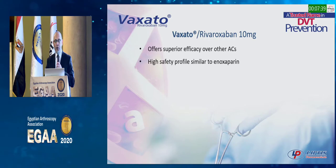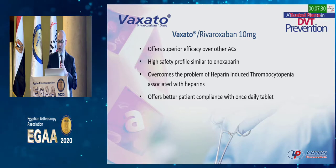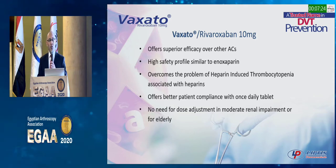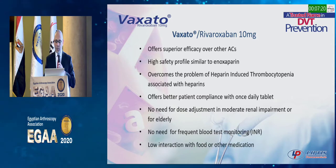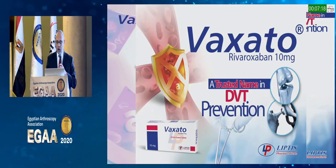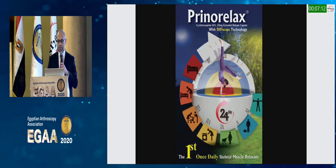Rivaroxaban, Vaxato, offers superior efficacy compared to other anticoagulants. It has a higher safety profile compared to enoxaparin, avoids heparin-induced thrombocytopenia, and has better patient compliance. It is oral instead of an injectable treatment. No need for dose adjustment in moderate renal impairment or the elderly, and no need for INR monitoring, with low interaction with food and other medications. Vaxato 10 milligrams is available across Egypt and the neighboring markets.